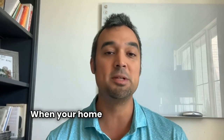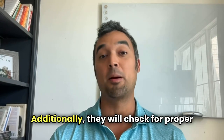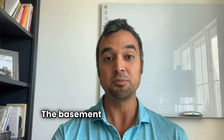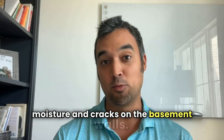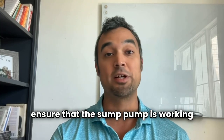So the attic. When your home inspector looks in the attic, they will ensure no decayed wood or structural damage exists. Additionally, they will check for proper ventilation, water penetration, and electrical issues. The basement. When checking the basement, the home inspector will look for signs of moisture and cracks in the basement walls. They will also check for water intrusion and ensure that the sump pump is working correctly.